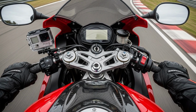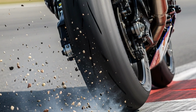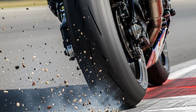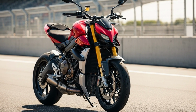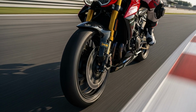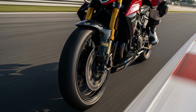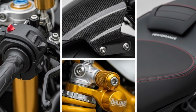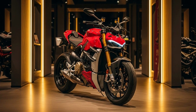Its chassis combines lightweight aluminum construction with advanced suspension for razor-sharp handling. The fully adjustable Showa fork and Sachs rear shock work with Ducati's electronic systems to keep the bike planted in all conditions. Brembo-style brakes provide incredible stopping power, allowing precise control even at the limits. The aggressive riding position puts you in command, letting you feel every nuance of the road while keeping the Streetfighter's raw power under control.